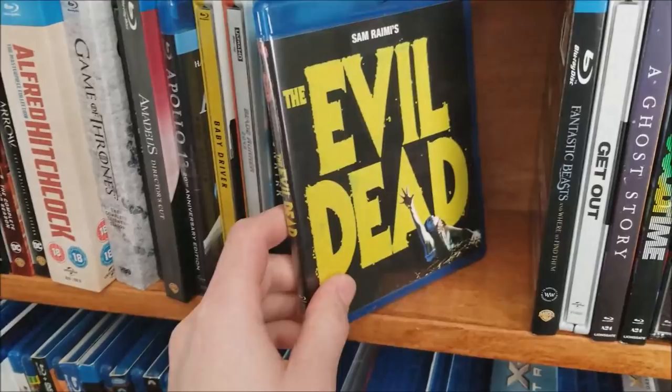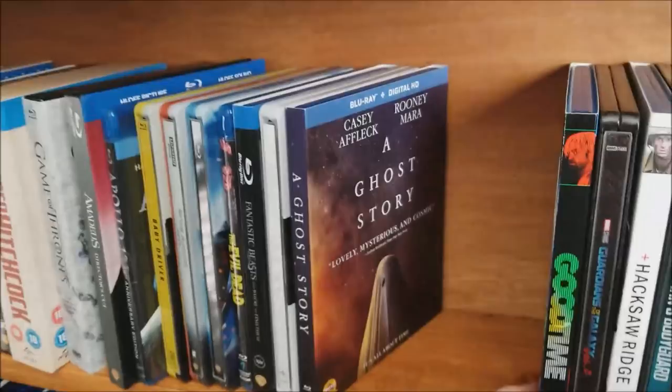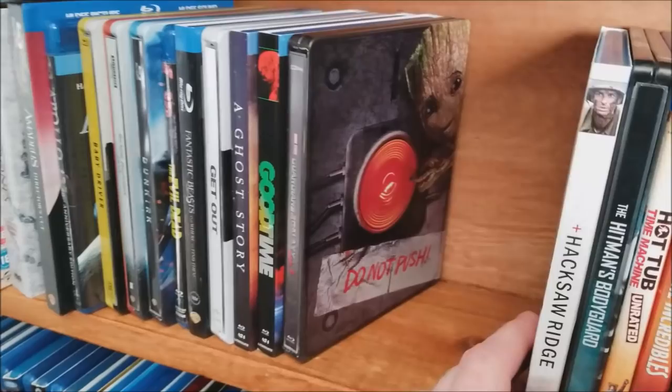The Evil Dead. Fantastic Beasts and Where to Find Them. Get Out Steelbook, which is also gorgeous. My favorite movie of 2017, A Ghost Story, which I'm waiting for a good time to watch this again. Good time. Speaking of a good time to watch this. Haha. Bad joke. Guardians of the Galaxy 2 Steelbook. A little Baby Groot saying do not push.